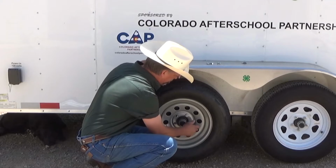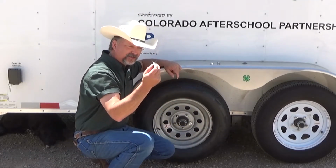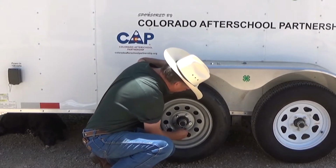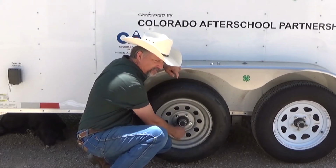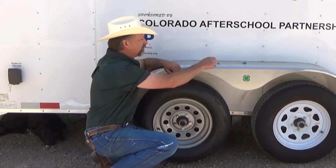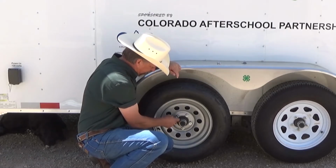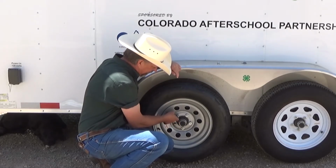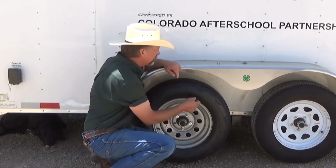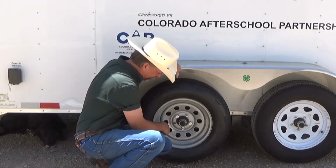I'm also checking the threads on my lug nuts to make sure that I don't have dirt in there, because if you get dirt or grime inside the threads of the lug nuts and you put it on the lug itself, sometimes you can mess up the threads. It's not that easy to do, but it can be done, so it's good to just make sure that everything's clean when you're putting it back together.